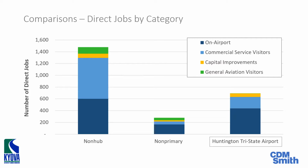We can see that commercial service visitor impacts at the non-hub airports exceed the on-airport component, but that is not the case at Tri-State. The reason for this is the nature of air service at the airport. Huntington is served by two airlines, American and Allegiant. The passengers on a typical airline are between 30 and 50% visitors. American falls within this band.